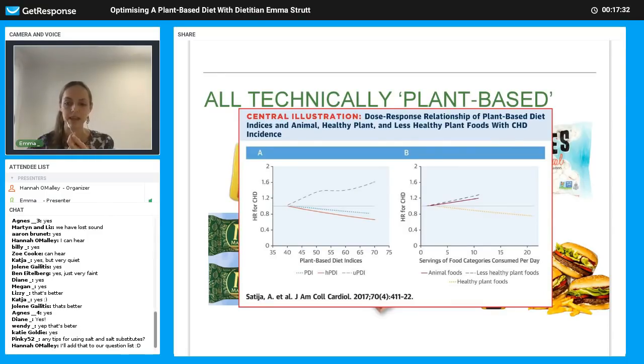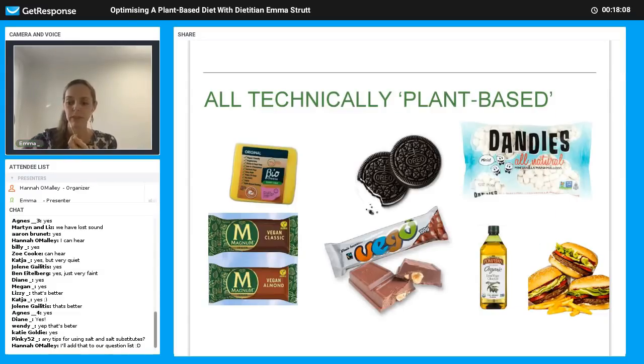So that dotted yellow line that's tracking down, that's healthy plant foods. As expected, that decreases the likelihood of heart disease occurring. But if you have a look at those two lines that are tracking up, that solid red line is animal food, so increased likelihood, that's to be expected. But that dashed line above it, that's actually unhealthy plant food. So all of this refined, processed, junky kind of vegan food. So while both the animal foods and unhealthy plant foods were detrimental, the junky vegan stuff was actually worse.